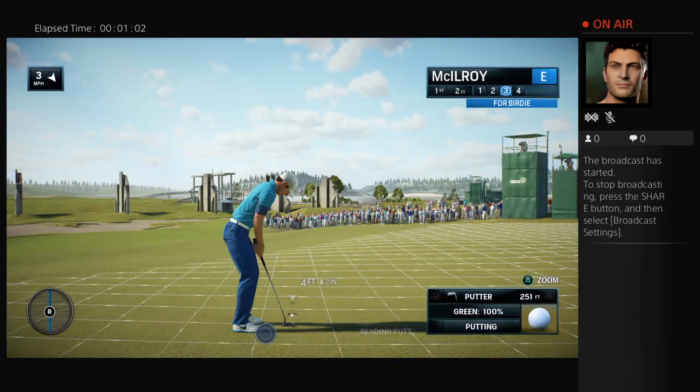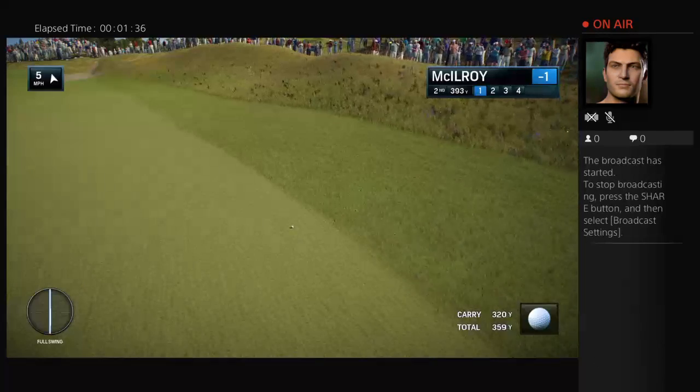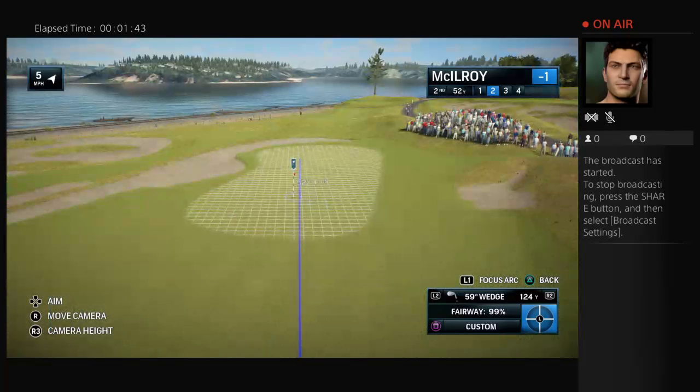Just a couple of feet. One under. That is just a beautiful shot. Let's see what McIlroy does now with his second.